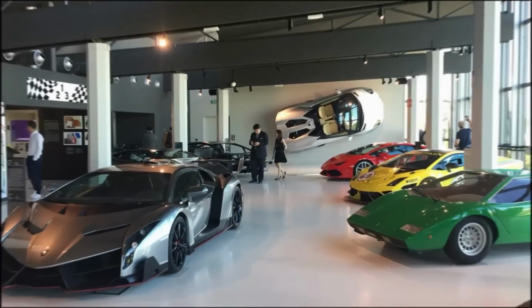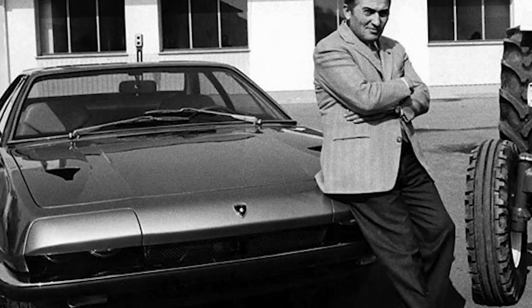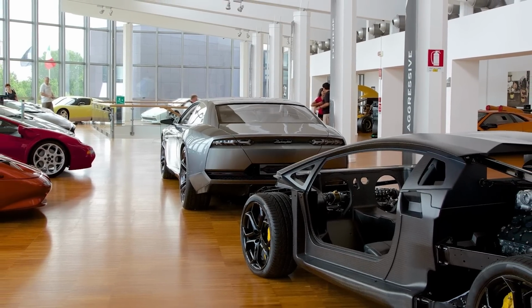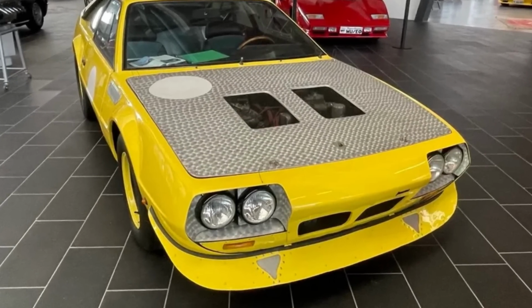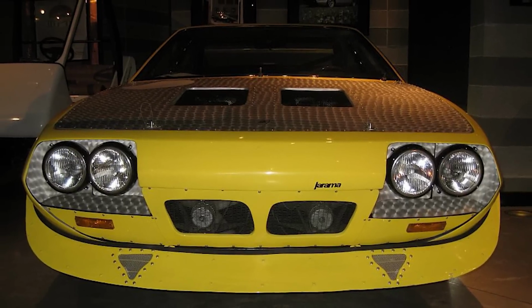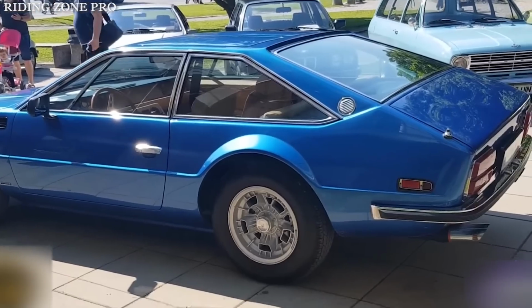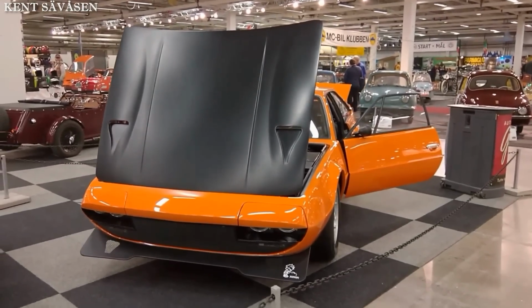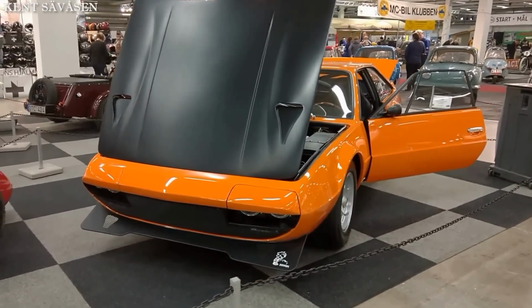Museums such as the official Lamborghini Museum in Sant'Agata Bolognese display Ferruccio Lamborghini's personal Jarama S, and car registries along with auction records show that the Jarama remains a prized model among collectors and enthusiasts, despite its low production numbers. The story of the Lamborghini Jarama is a story of adaptation, innovation, and careful planning, where every design choice was made in response to the needs of a changing market and the technical challenges of the time.